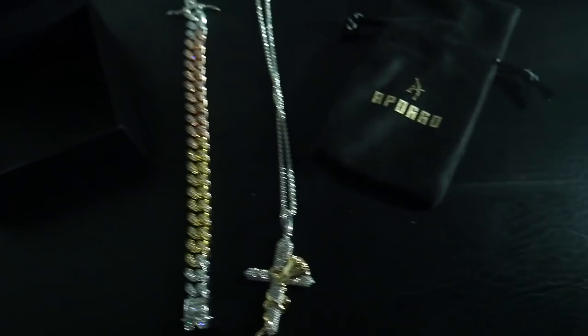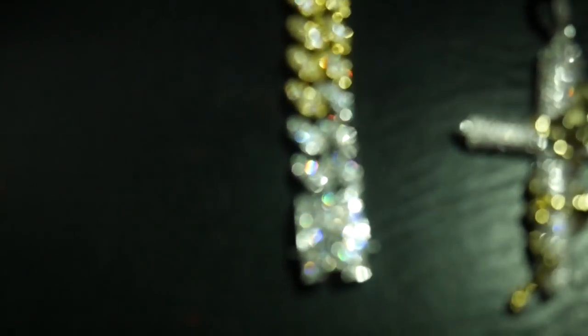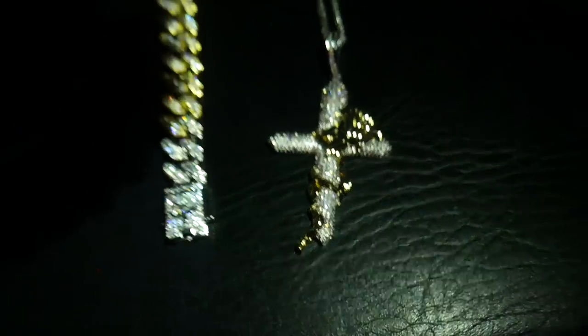Alright, you feel me? So this is how it looks. Y'all see it, VVS's. The detail, look at it. Hold on. It's blinding my camera, I won't even focus. Focus, there we go. Like, this right here is tough. Then this gold cross, it's not even gold. The cross with the gold rope, it's not even focusing because the diamonds are too blingy.